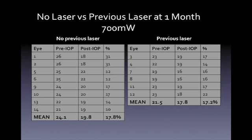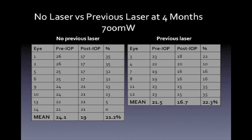When we looked at the no laser versus previous laser group at 1 month at 700 milliwatts, the no previous laser treated eyes started off with a pressure of 24.1 and a postoperative IOP of 19.8, or a 17.8% reduction. If they had previous laser, the initial preoperative IOP was a little bit less, 21.5, which is understandable because they've already had previous laser therapy to bring the pressure down. And postoperatively was 17.8, or approximately 17.2% reduction in IOP, very comparable whether they've had previous treatment or not.